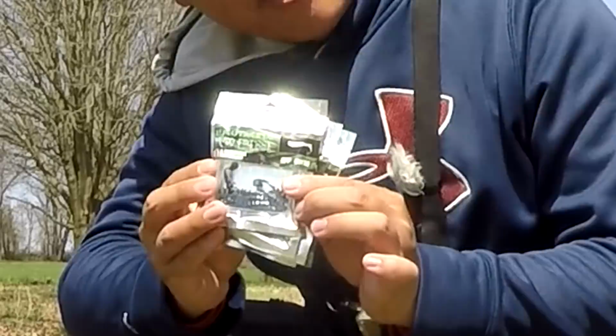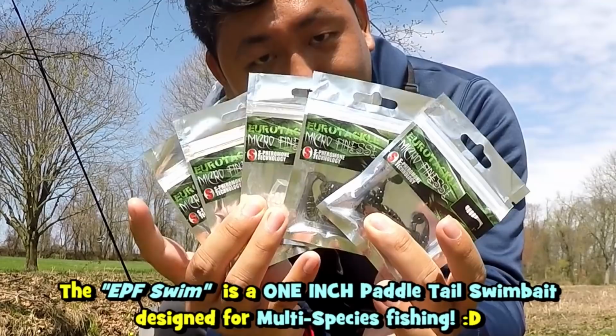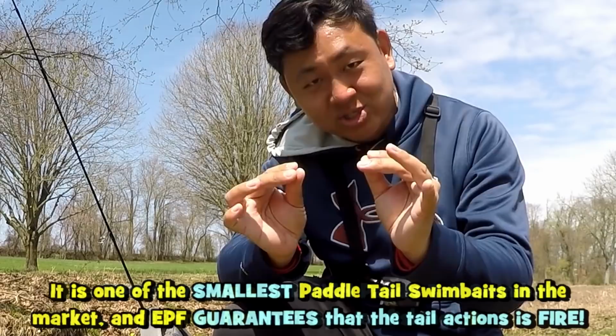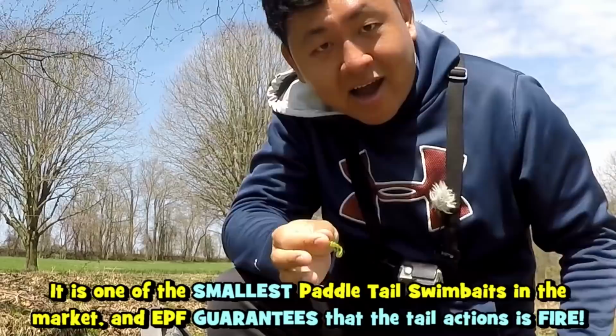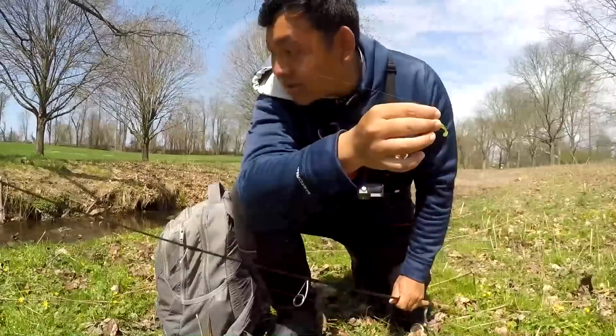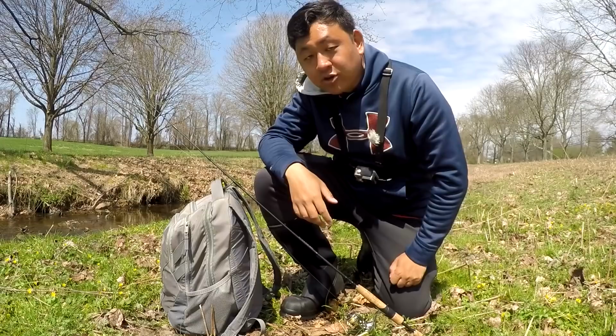All right, let me show you guys here. I am very proud. This is my first soft plastic, my first line of products within the EuroTackle brand. It is a 1 inch, one of the smallest paddle tails that you are going to find in the market. And the thing is, I guarantee you, if you hook this thing right on the jig, straight, boy, that action on the tail right there is going to be phenomenal. You know what I'm saying? Oh boy, you are going to see that action in the water. Your body is going to start tingling. You may even get aroused.